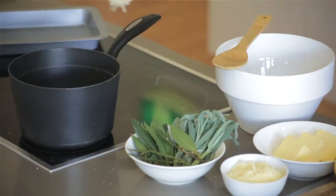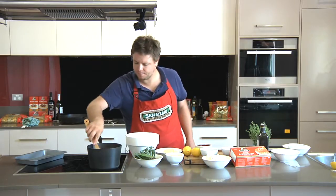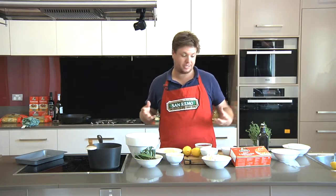Also just a little bit of Parmesan cheese. Now we're going to mix that together. And this is what we're going to use when we bake our cannelloni to rehydrate the pasta and give it a nice flavour. While that's heating up, I need to make my stuffing for my cannelloni.